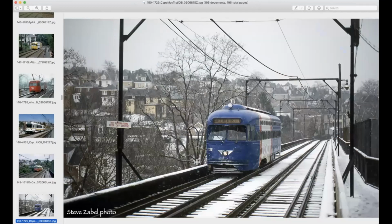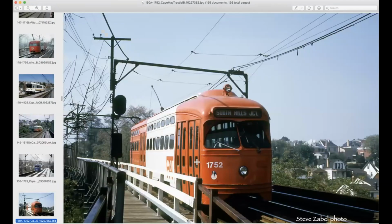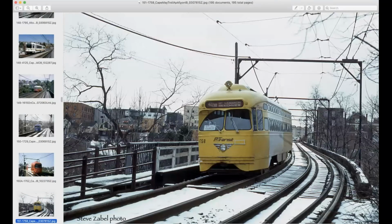This Steve Zabel shot was taken in the winter of 1981. This is the inner end of Cape May Trestle. And still on the Cape May Trestle.